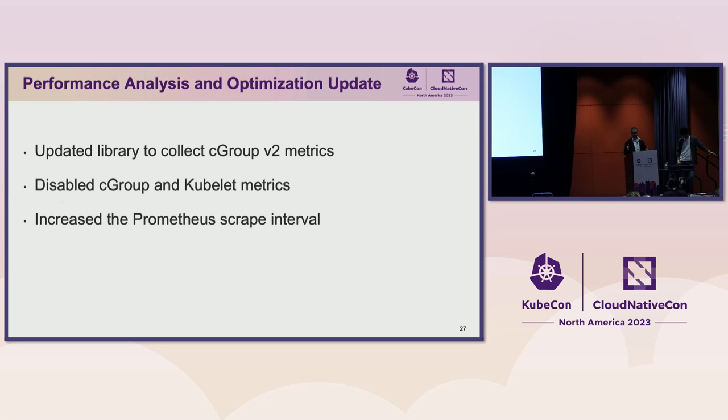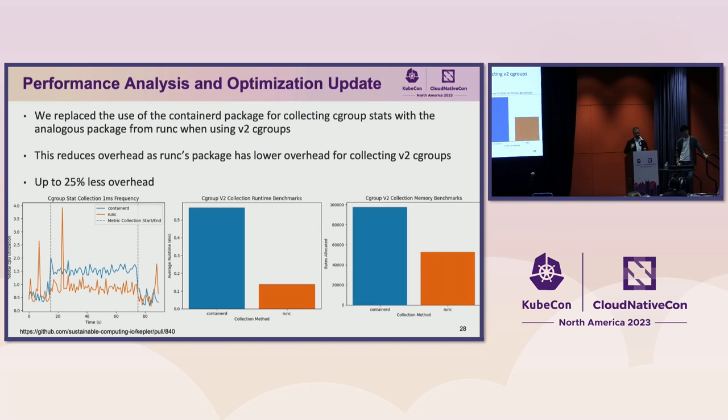So we are using the containerd library to collect cgroup metrics, and we compared that with the runc libraries. For cgroup version 2, runc has lower overhead. So we are actually using two different libraries: if it's cgroup version 1, containerd is better; if it's cgroup version 2, runc is better for performance. And Kepler is supporting that right now.